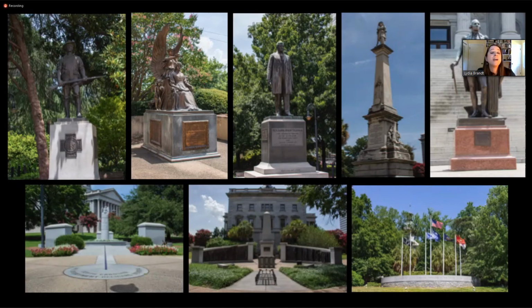It also says that the Heritage Act improperly takes over powers of local city and county governments that have their own monuments. Those are something that they should be able to deal with without having to ask the state for permission. And that would extend to universities like USC or Clemson that want to change the names of buildings.